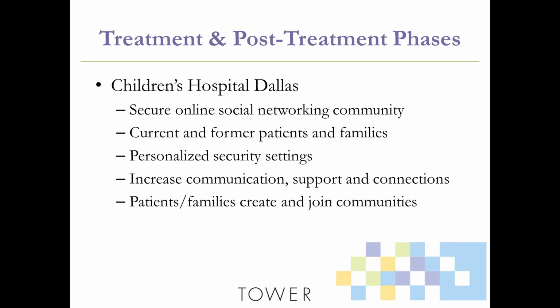And then Children's Hospital of Dallas has a secure online social networking community. It was actually the idea of the mother of one of their patients. So this was an idea that came directly from the patient population, their need to communicate and support one another. It started with a very small population that had some very strict dietary needs, and it was a good way for the parents to communicate and share ideas and best practices. It's now since expanded to all former and current patients and families.